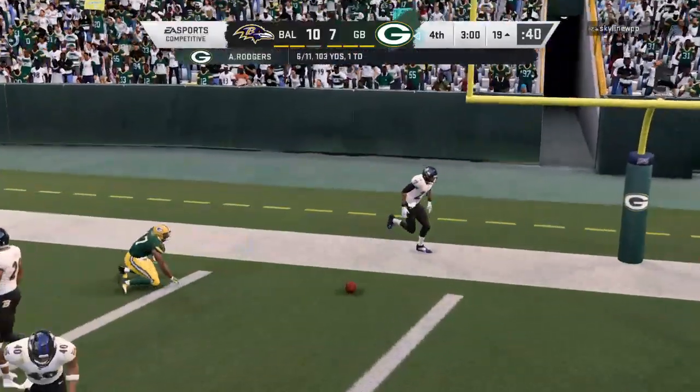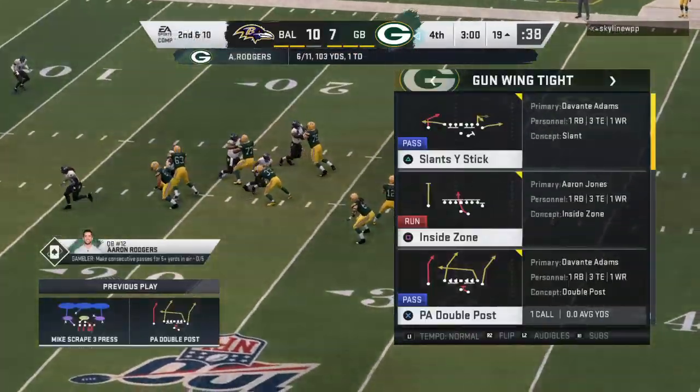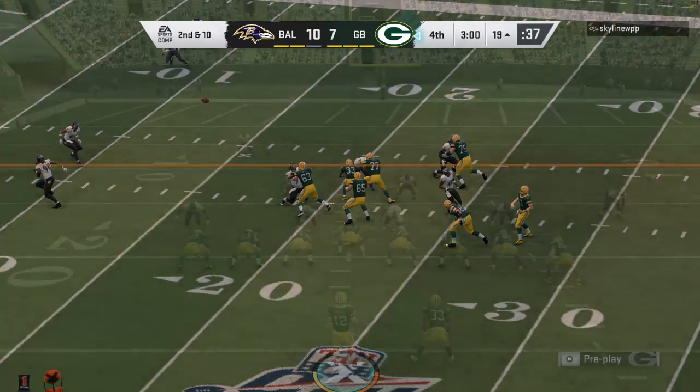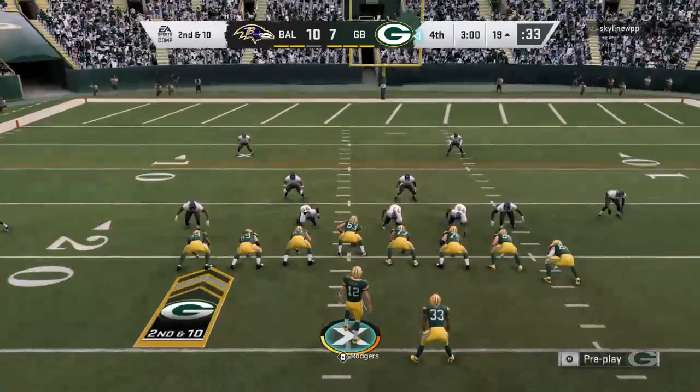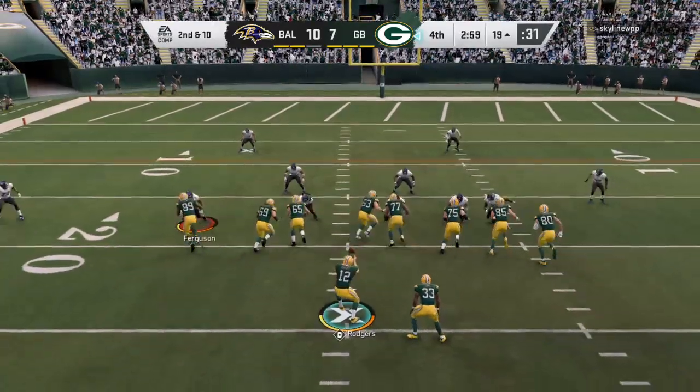Back of the end zone. Could he get his feet down? No, it's incomplete. They have not gotten him going at all. Tried to spark something there with a longer throw. Unable to complete it. But you have to keep trying.